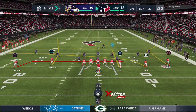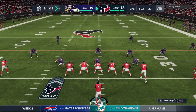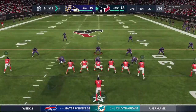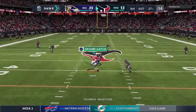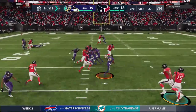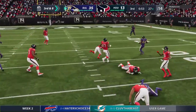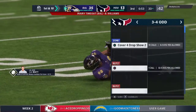This offense in desperate need of a conversion as they come up on 3rd down. He's coming. Double up. From the gun, Watson. And now Watson throws another interception. It's the rookie linebacker, Patrick Queen. And he's able to get it back to the 33-yard line.